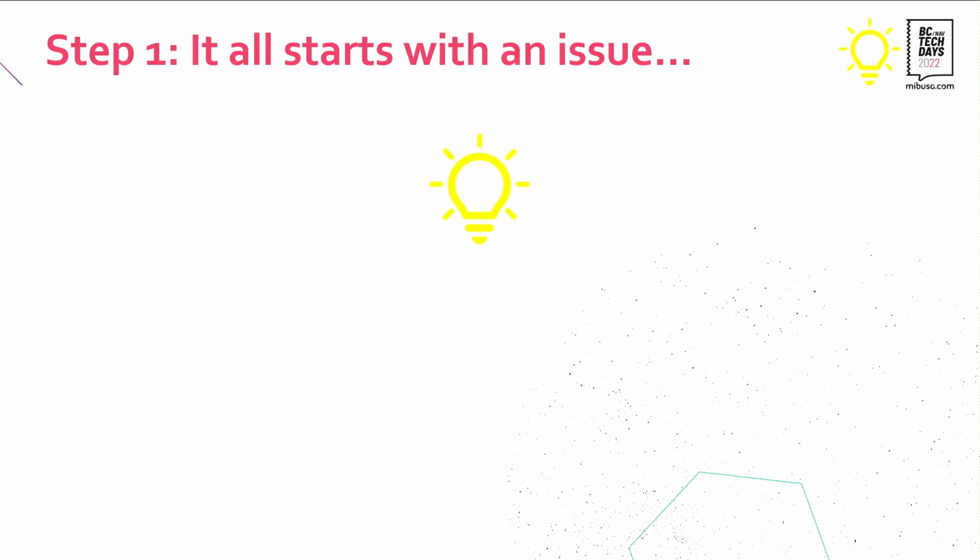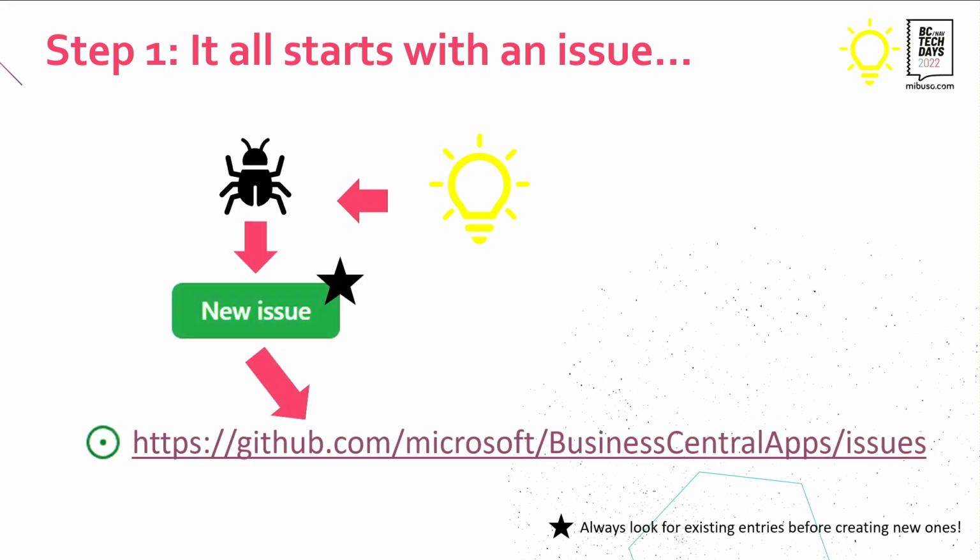So it all starts with an issue. Before any work can begin, a GitHub issue must be created, and it must be approved to become an open source project. For bugs, it all starts with this idea. Let's take the route of a bug. Let's say you found a little code defect that you would like to fix. Then what you need to do is to go onto GitHub and click the button New Issue. I'm going to show you how in a minute. And then that's going to create an issue to start off.